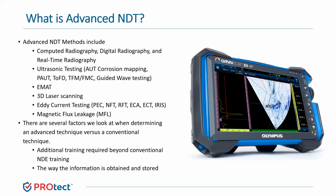If we're just going out doing a regular conventional technique, typically we'll do the technique, might take a couple of pictures, submit a report. With an advanced technique, there's a lot more involved. We have data to back up those findings. That data can be reviewed by us and the customer. So, we consider things like that when we're looking at the conventional techniques versus advanced techniques.